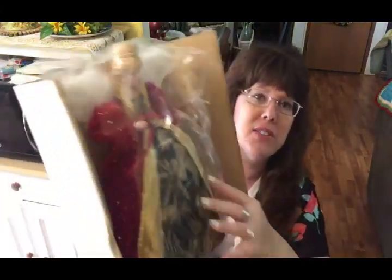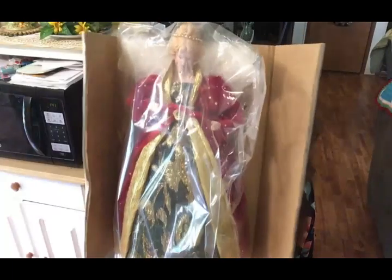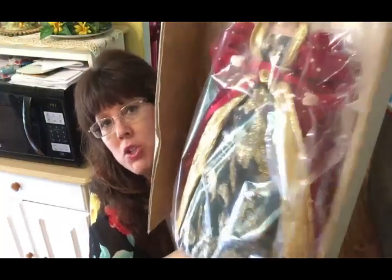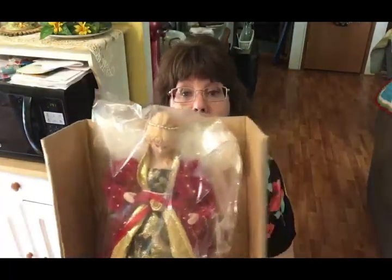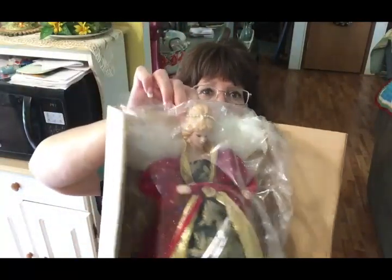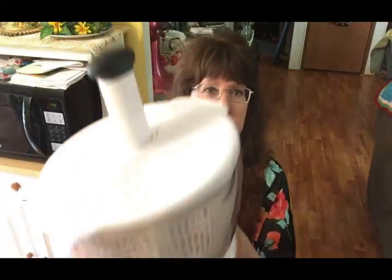So then the last Christmas item that I found was this angel tree topper. It was brand new in the box, and it's still in the plastic. I'm not going to take it out of the plastic until Christmas time, but it's in my colors that I decorate my tree downstairs in, red and gold, and they only wanted $1 for it. Brand new, still in the box, still has the twist tie on the back. So yeah, never ever been used. So yep, I definitely said yes to that one. And then at that same sale where I got the Christmas angel, they had this salad spinner.